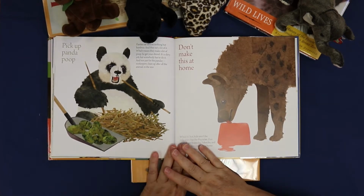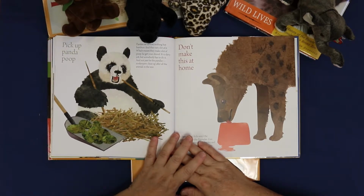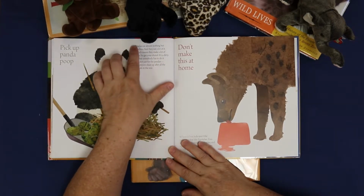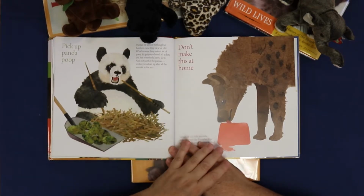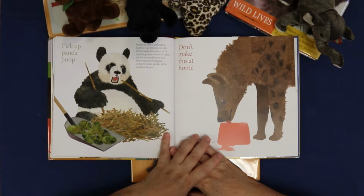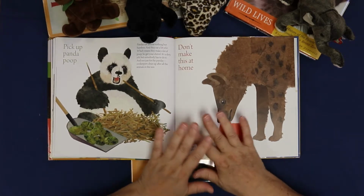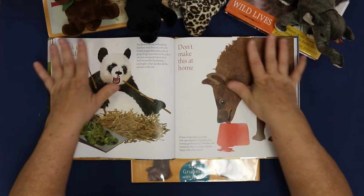Pick up panda poop. Oh, panda poop. People eat almost nothing. Oh, people. That's right. I said people, but it really says pandas eat almost nothing but bamboo, and they eat a lot of it, which means they make a lot of poop. So get your shovel. It's a dirty job, but somebody has to do it. And not just for pandas. Zookeepers clean up after all the animals in the zoo.